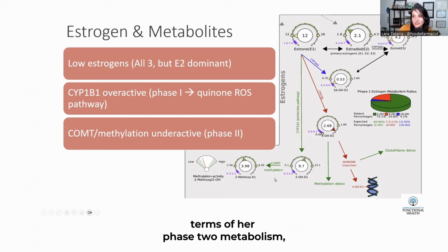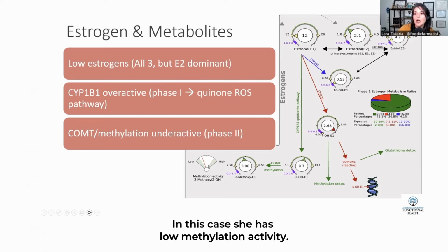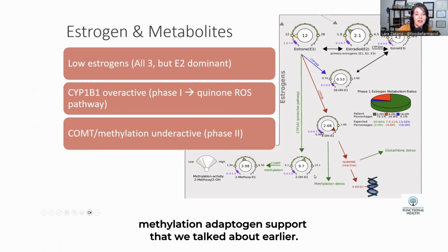In terms of her phase 2 metabolism, we want to make sure that we also support methylation and COMT. In this case, she has low methylation activity. We could consider genetic testing to see what might be specifically causing this, or we can at the very least start by doing some of that methylation adaptogen support that we talked about earlier.